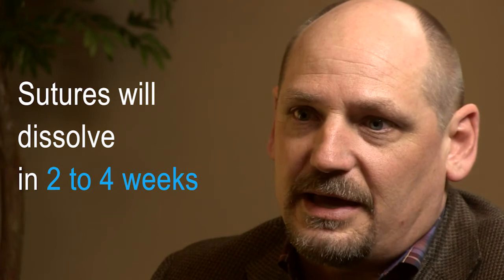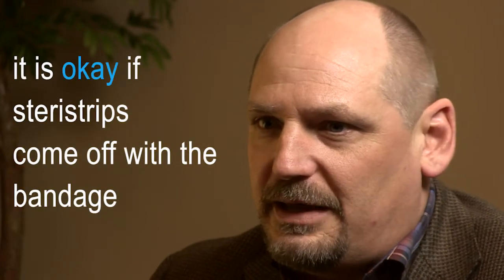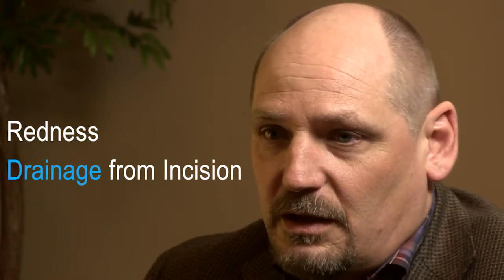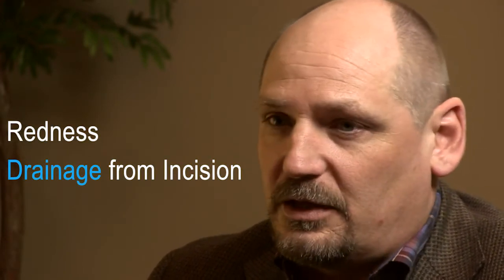We often place little strips called steri-strips over the incisions that are intended just to help give the incision some support while it is healing, although we always put dissolvable sutures underneath that. So if the strips come off with the bandage, it's not really a problem. But the main thing we would be concerned about if there was a problem would be if there was redness or if there was drainage from the incision. Obviously, if that occurs after you've gone home from the hospital, then you need to give us a call. Let us know that you may have some signs of infection so that we can get you in and take a look at that.